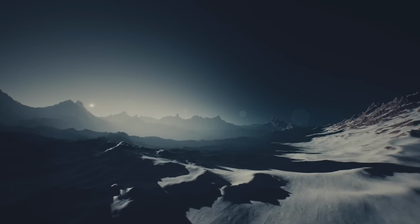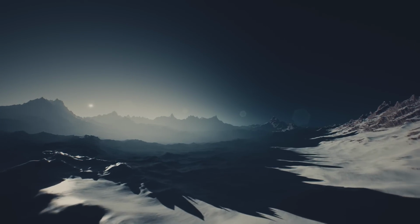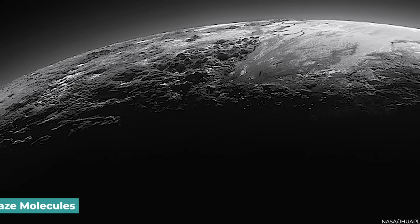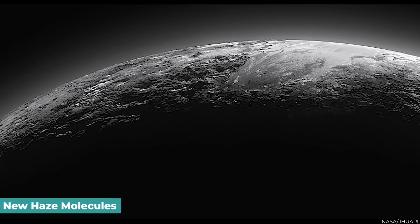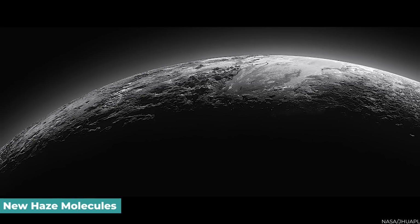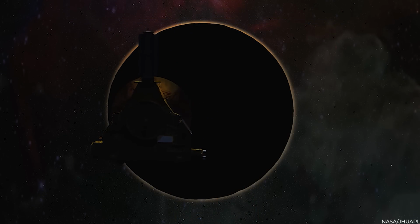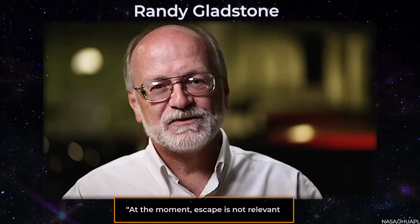Another unexpected conclusion made during the symposium was that Pluto's atmosphere is colder and denser than previously imagined. Traditionally, it was assumed that UV radiation from the sun heated up air molecules, causing them to leap into space. Yet, the new haze molecules discovered on Pluto work as coolants for the atmosphere, absorbing part of the UV light's energy. It suggests Pluto has retained much more nitrogen than previously assumed, according to Randy Gladstone, a New Horizons scientist at SwRI. At the moment, escape is not relevant, he adds.